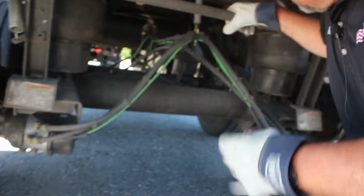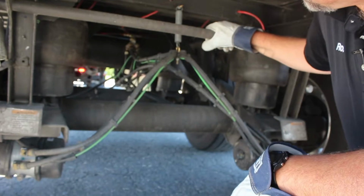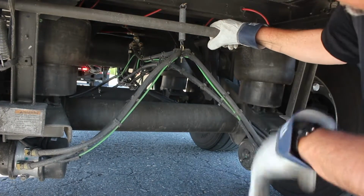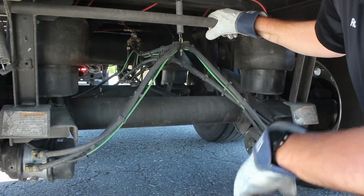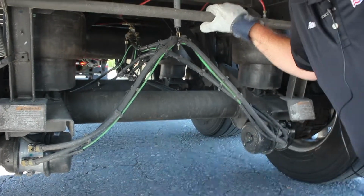And there again, when you come under here from the back, you can see things different than you can from the front. You can see all your air lines to your cans, just so you have a better idea of what general condition is underneath the trailer. And you can check your cross members back behind when you're under the back here.